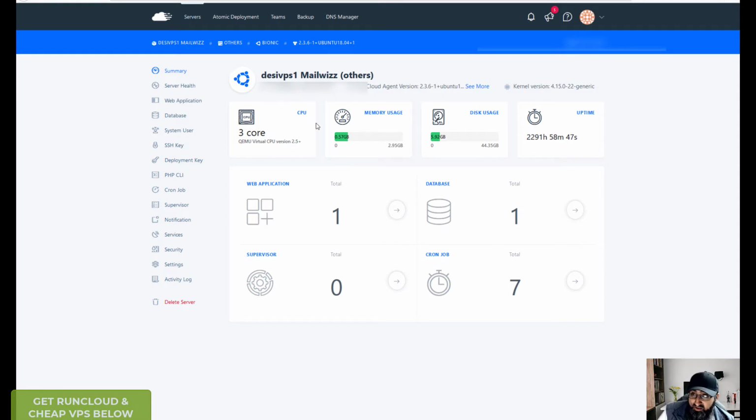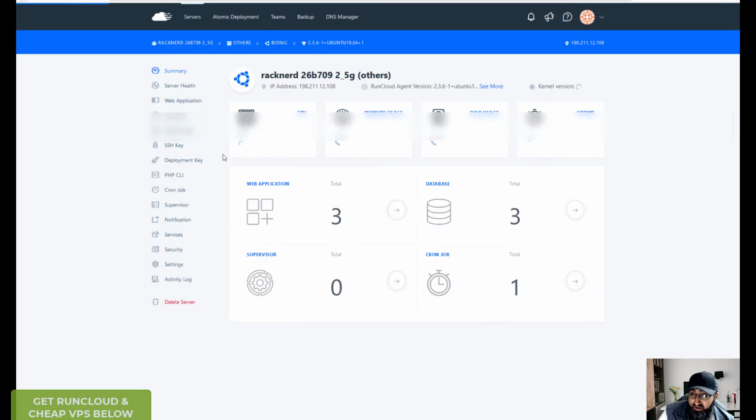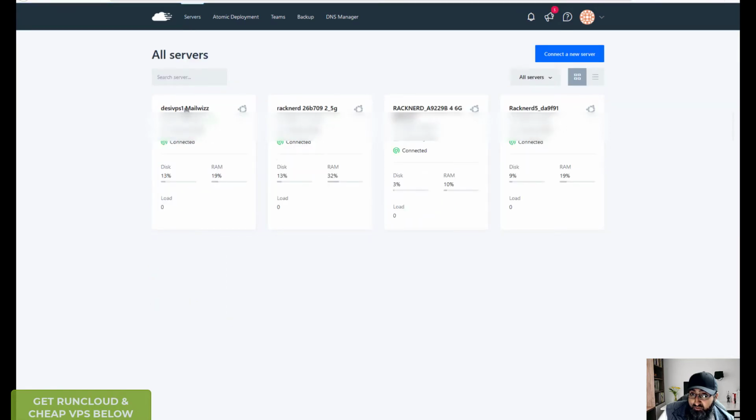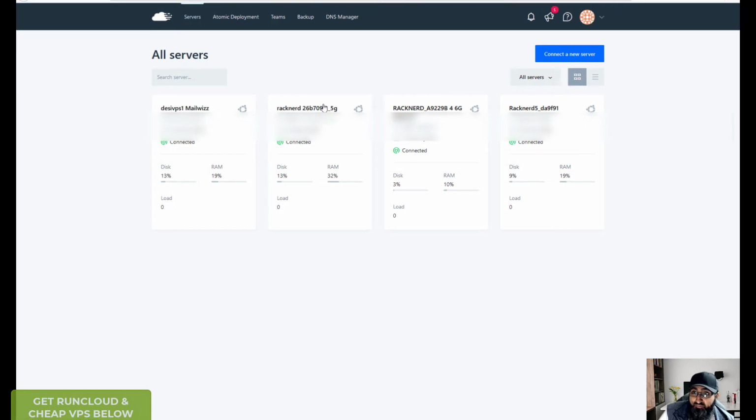So yeah, Desi VPS, I've got one. Sorry, let me show you that control panel again. Let me just go back. So yeah, I've got one web application, one database, and I've got 7 cron jobs set up. It shows you all the basic information here. It shows disk usage, uptime, which is quite a lot. And yes, it's working fine, and I'm using it for my cold email marketing.